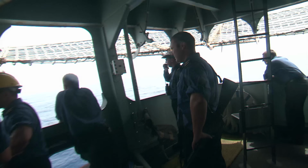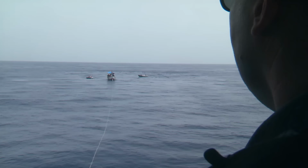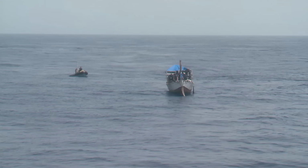From the quarterdeck, Executive Officer Yves Germain coordinates the tow. In Somalia, there is no regulatory body to determine a vessel's seaworthiness, as one finds in Europe and North America. For this dhow, it looks like the pressure from the tow line alone could cause serious damage. The crew cautiously continues its work.